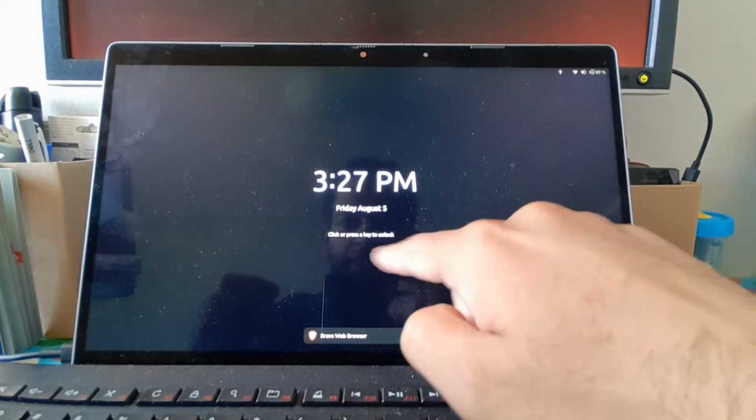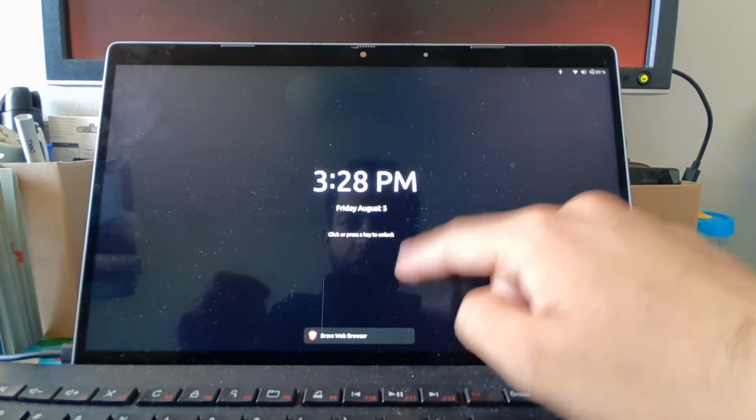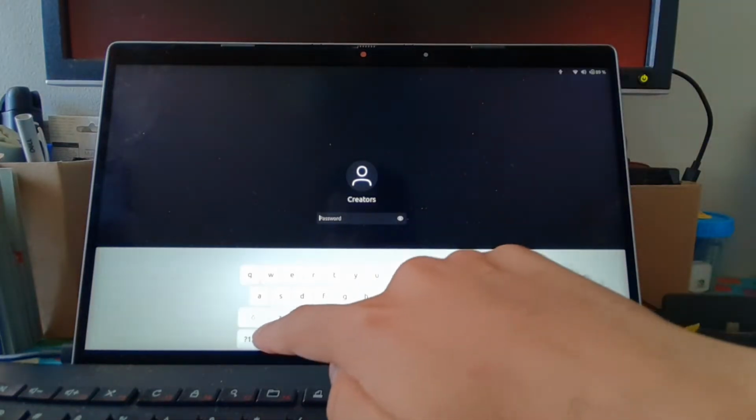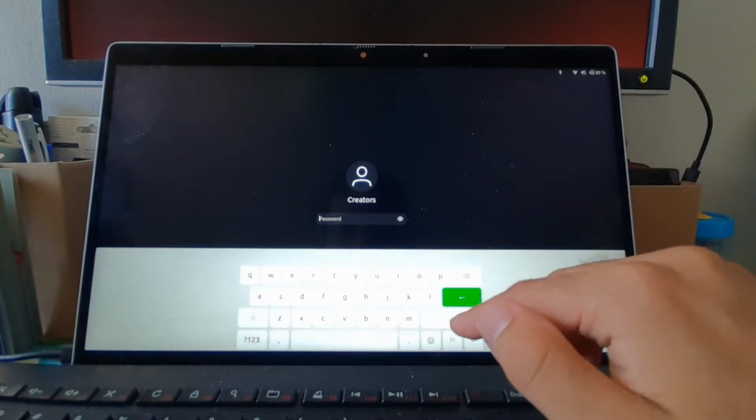To get started, it says click or press a key to unlock. We're not going to do either, we're just going to swipe up and the keyboard comes up. That's quite lovely. We have a full typing experience over here. Let's enter the password, and as you can see, the touch is totally disabled.